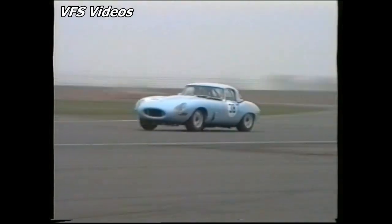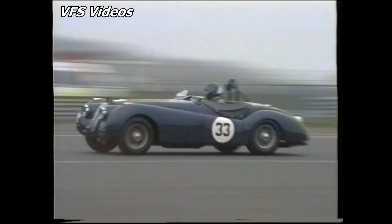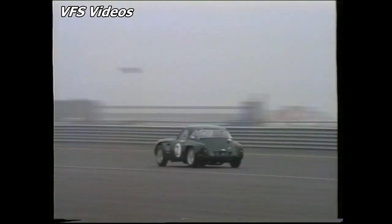Mark Wright again in the E-Type. Mark comes from Melton Mowbray. That's another shot of Paul Eales in the Roadster. And number 11 going through there, that's the MGB Roadster of Linda Piercy. Here's another shot of Nigel Webb in the Jaguar. Rod Begbie again. Rod comes from Aberdeen.